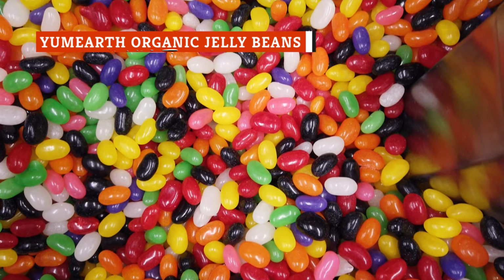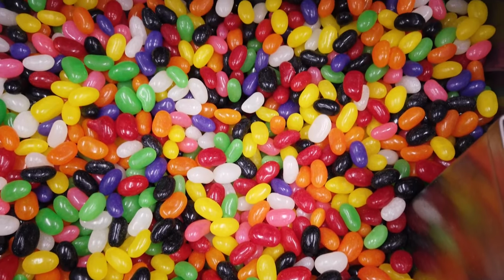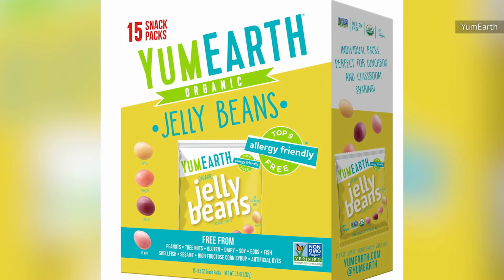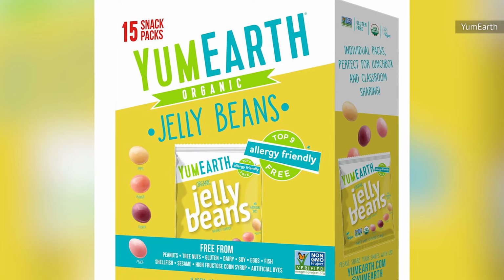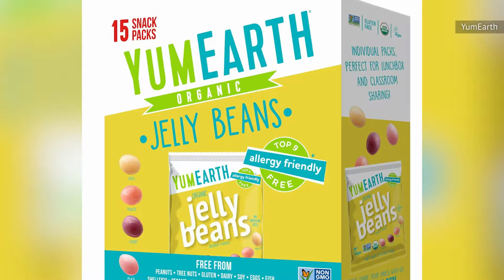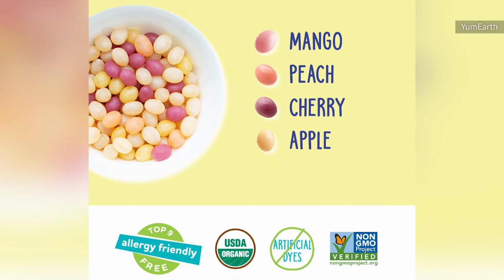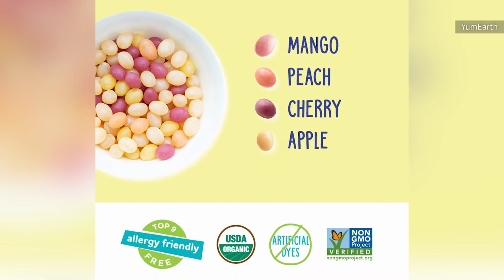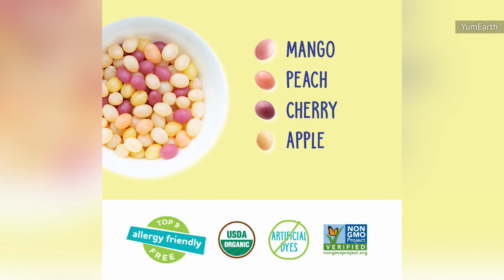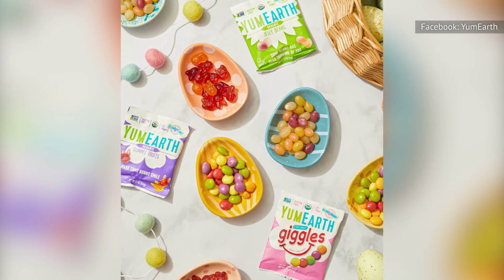It's pretty doubtful that anyone has ever seriously thought of jelly beans as a healthy snack, but a glimmer of hope may have been ignited if you've ever stumbled across the YumEarth organic jelly beans. They're organic after all, so surely they must not be affected by the nutritional downfalls of standard jelly beans. Sadly, that's simply not the case. While these harmless-looking little beans are free from all major allergens, they're nothing but sugar bombs, just like any non-organic jelly bean.